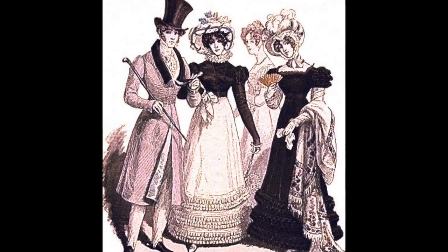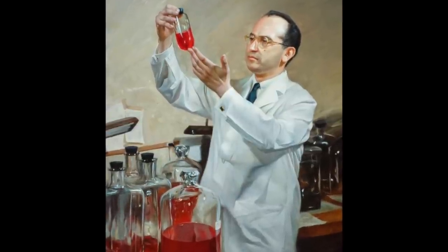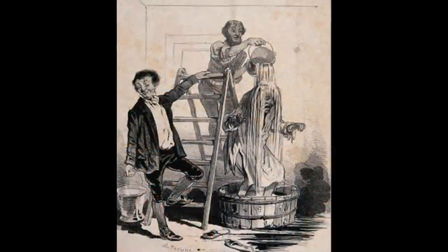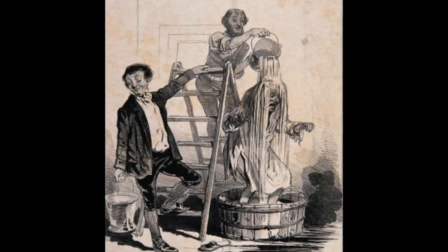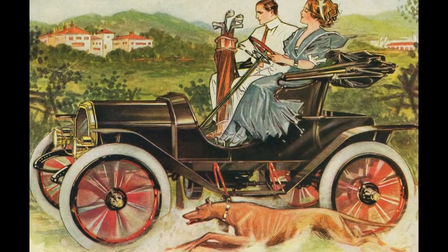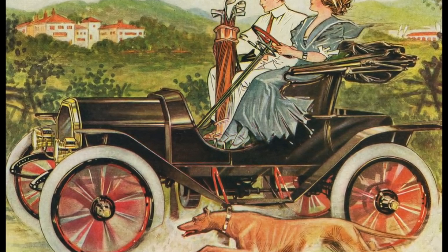Later on in the 20th century, with the invention of vaccines for tuberculosis and polio, the water cure lost popularity, and the idea of spending the weekend at a mineral springs further went out of style as the automobile gained popularity and opened up a wider variety of travel options for excursionists.